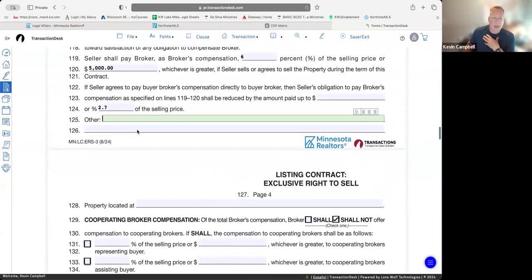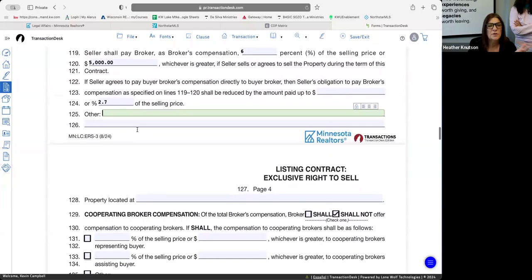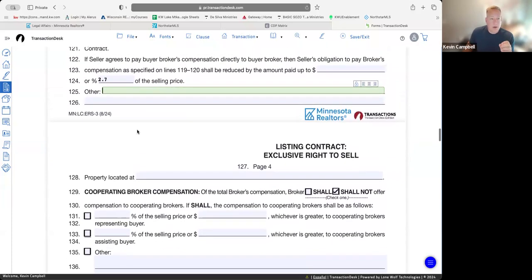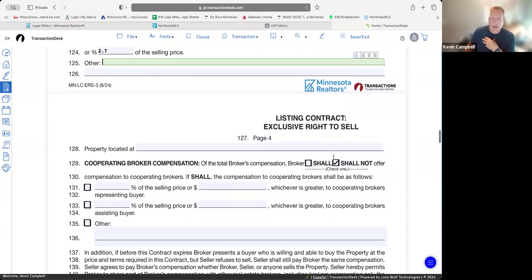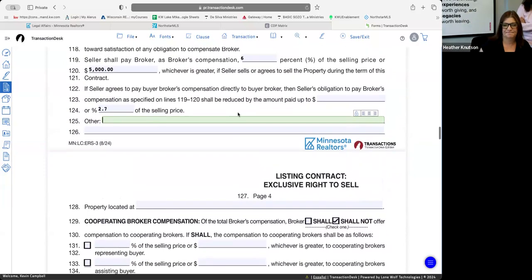If it's yes. So that's one way. Let's go ahead, Heather. How do you know if it's going to be negotiated on the purchase agreement? Okay, not if it's negotiated on the purchase agreement. If you're not sharing, if 129 is I'm not offering compensation to cooperating brokers, then it should be this one. Got it. So if it's the traditional, got it.